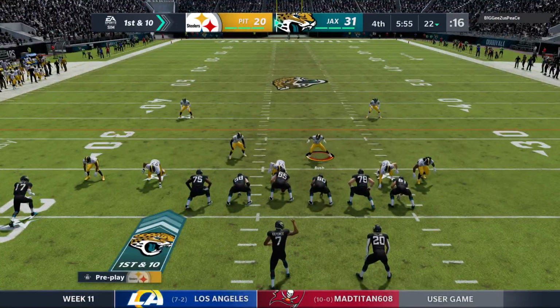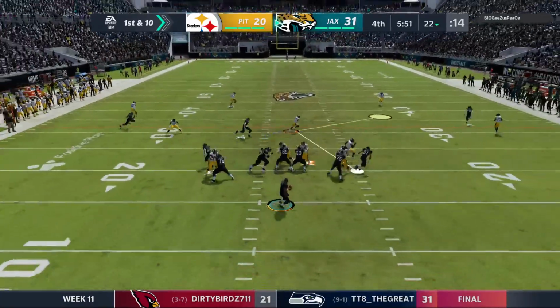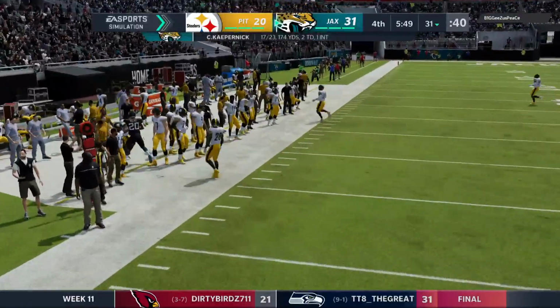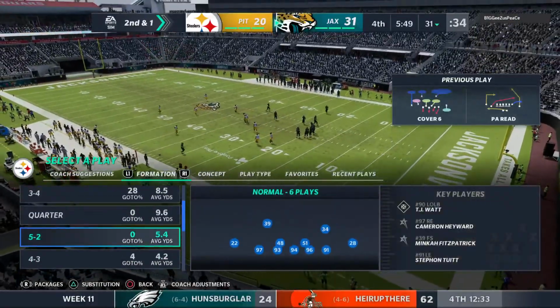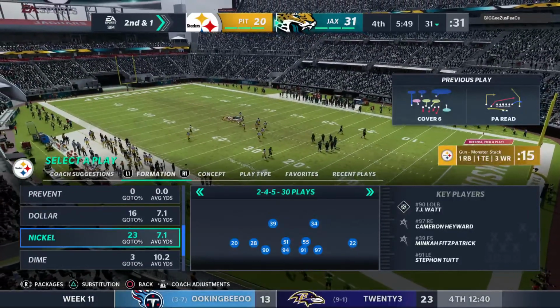Here's 1st and 10. Play action. Now Kaepernick. He's going to find his running back. It's complete. And he'll be out of bounds across the 30-yard line. It's a 9-yard pickup on the play. And it'll be 2nd and about a yard to go for the 1st.